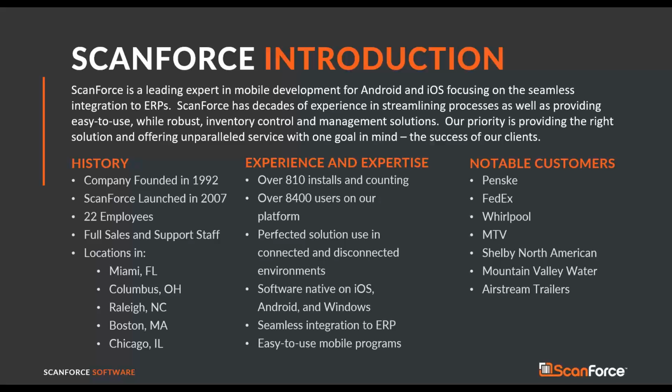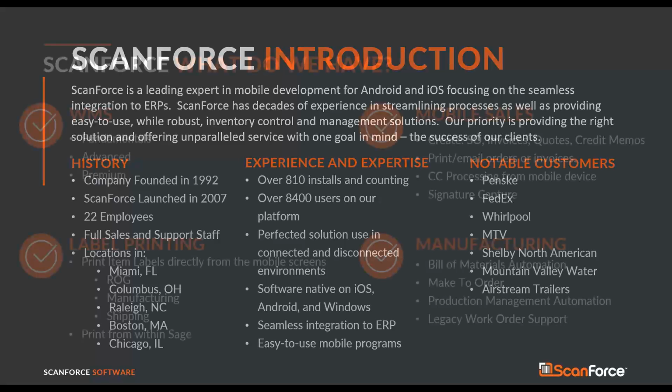One of the bullet points down there talks about solutions working connected and disconnected. That's something we're very good at. Our solutions are as real-time as your wireless environment allows you to be, which sometimes could have been a challenge once upon a time in the Sage 100 world, given the fact it isn't a real-time solution. It's batch-based entry. But we've overcome that. We have auto posting and things of that nature, or reading data real-time from the devices as well. And again, we've been around for a while. We have some notable customers: Penske Trucks, FedEx, Whirlpool, MTV, and so on.